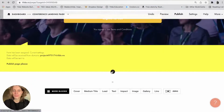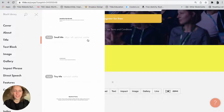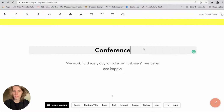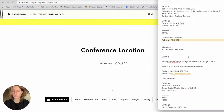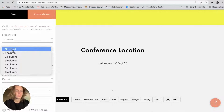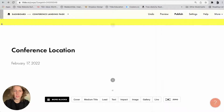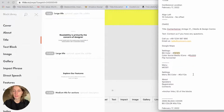So the next one is the title, right? We have several types of titles, and our title will be 02B. Conference location. That is what this title is about. Okay, we remind people that the conference will happen on February 17th, 2022. We align them left, of course. No offset over here. Alignment to the left. Save and close. Here we go. Very good. And I suspect that the background color over here should be not white, but grayish.